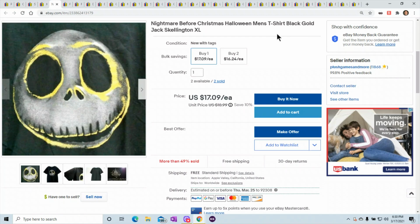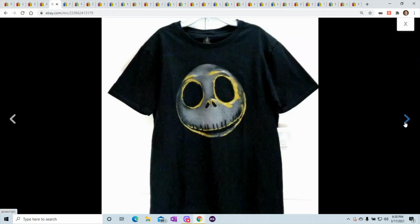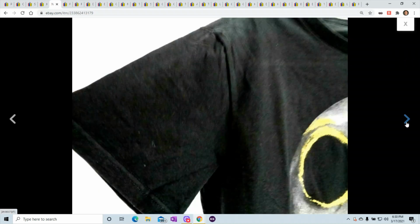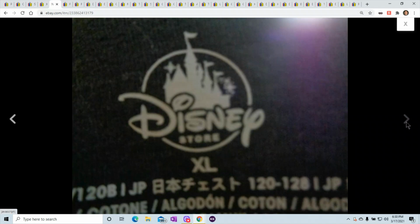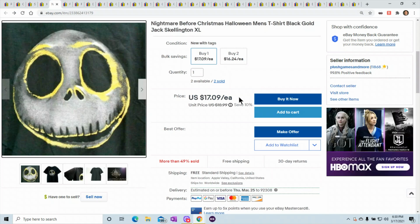Nightmare Before Christmas Halloween men's t-shirt. Had these for a while. I think these were two Halloweens ago where I picked these up from the Disney clearance sale. They were a closeout, super inexpensive. They sold for $17.09. So, very good. I'm probably maybe a buck or two into them.